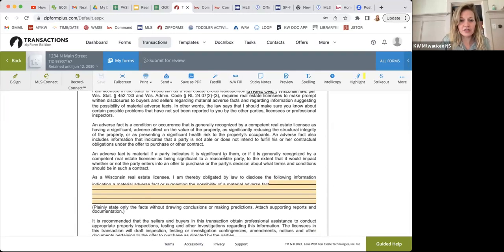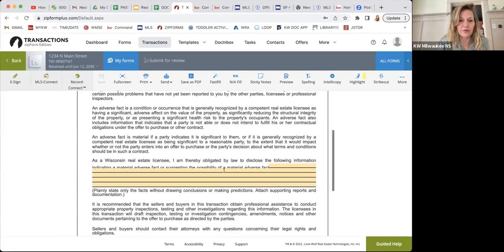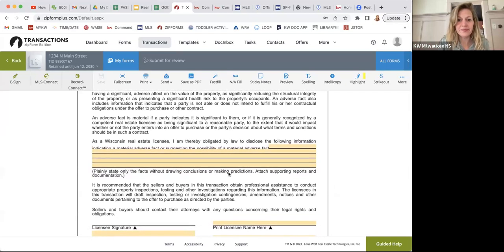An adverse fact is a condition or occurrence that is generally recognized by a competent real estate licensee as having a significant adverse effect on the value of the property, as significantly reducing the structural integrity of the property, or as presenting a significant health risk to the property's occupants. An adverse fact also includes information that indicates that a party is not able or does not intend to fulfill his or her contractual obligations under the offer to purchase. An adverse fact is material if a party indicates it is significant to them, or if it is generally recognized by a competent real estate licensee as being significant to a reasonable party, to the extent that it would impact whether or not the party enters into an offer to purchase or the party's decision about what terms and conditions should be in the contract.